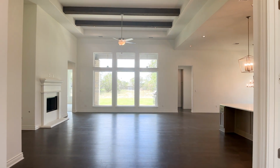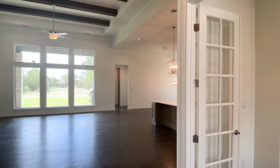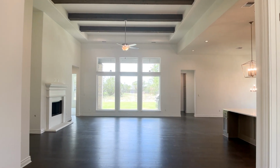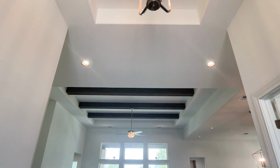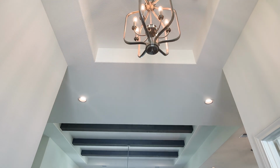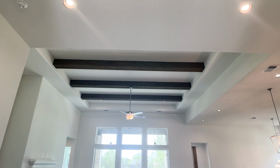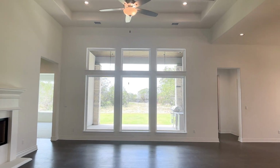So I just want to tell you right off the bat, this home has one of the largest and most beautiful, design-heavy kitchens I have seen in a long time. And the master bedroom suite, the bathroom, the huge walk-in closet are phenomenal. Can't wait to show that to you. And I'm going to get you up in the aerial drone so you can see how stunning this area is.